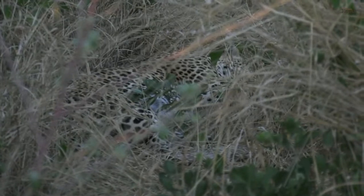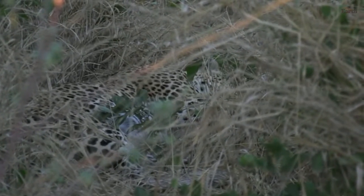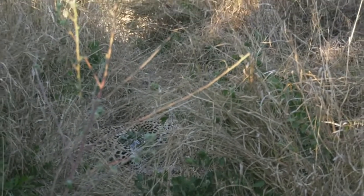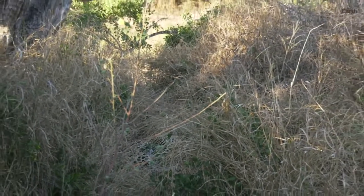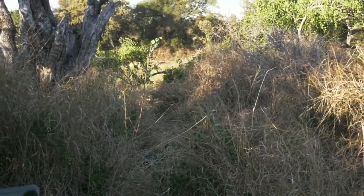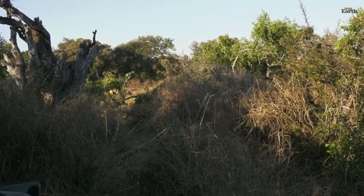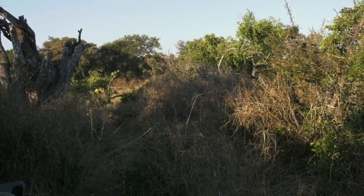And if you just look around her, you see how thick the bush is. We are so lucky that she's just in this tiny little gap that we get to show you. Because if she was a meter to the left or a meter to the right, there literally would be absolutely no view of her. And so she's really putting on a nice show.